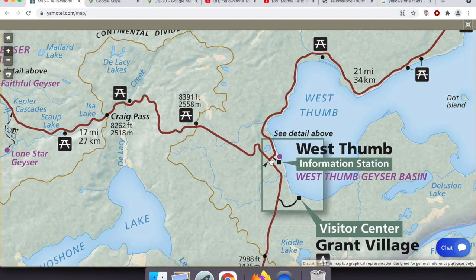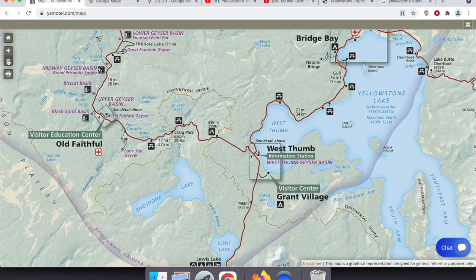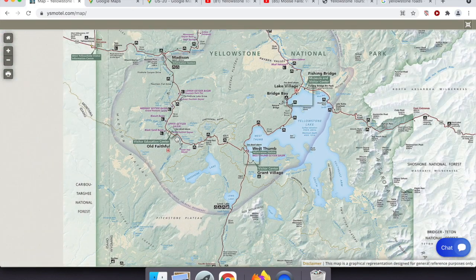Leaving West Thumb Geyser Basin, you will turn right or more or less northwest and start making your way up a small hill. And as you get to about this point here that I'm showing you on the map, there is really a stunning view overlooking West Thumb Geyser Basin, overlooking Yellowstone Lake, and all the way off to the Absaroka Mountains, which are off to the east over here.